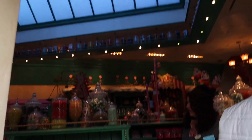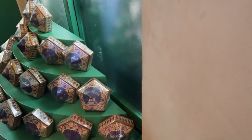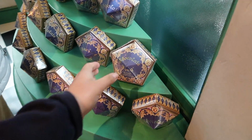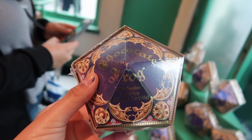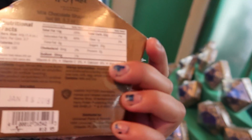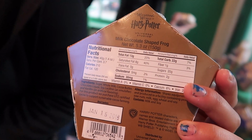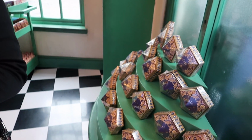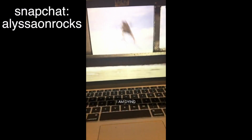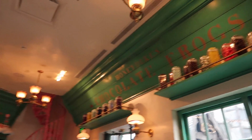Hello. So my mission is to find chocolate frog. Oh my god, there it is. Okay, I want a chocolate frog so bad. $11. How big is it? You get someone in there. Yeah. Here's my snap. It's pretty funny. Wasn't that hilarious? I love it so much in here.